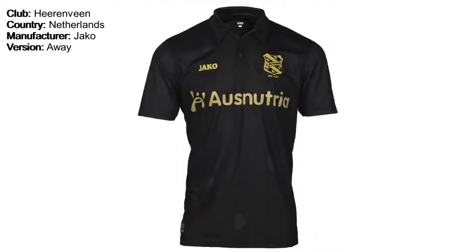Six, Heerenveen. Dutch team again, manufactured by Jako, and this is their away shirt. Now, I felt bad because Heerenveen's home shirt has the tulips, it's iconic, you know, if you were collecting shirts, surely you would go with that.